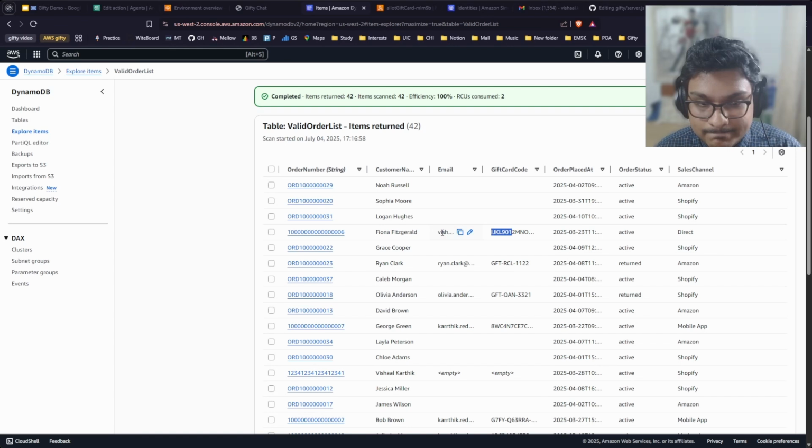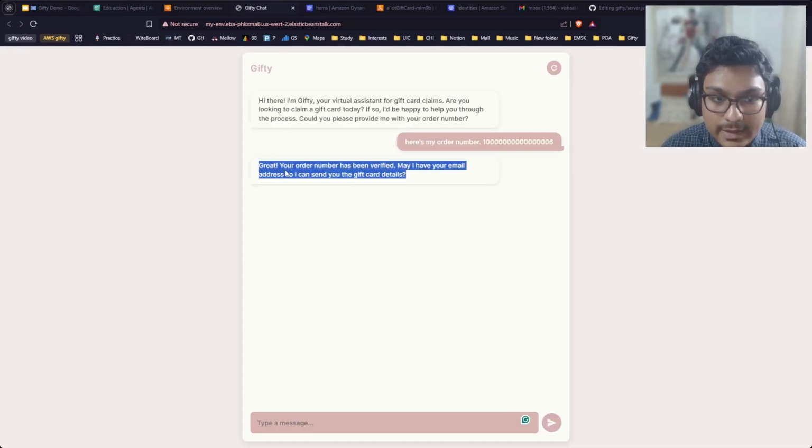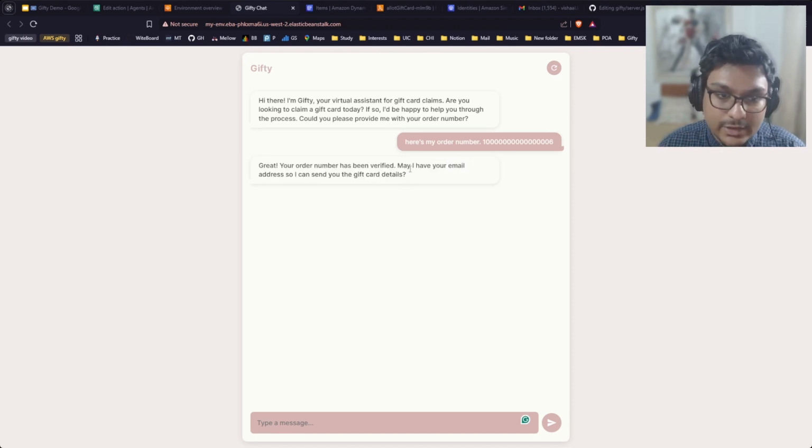While this happens, the AI agent is sent a confirmation or told that the order is not valid. Validity relies on multiple things, order status and all. After that's sent back, the agent sends you this message that the order's been verified. So the next step happens, that is getting your email address. Let me type mine, Vishaal.